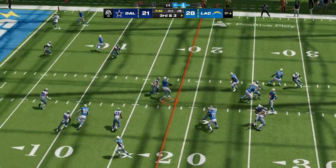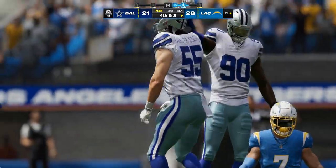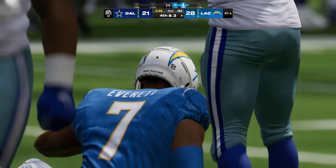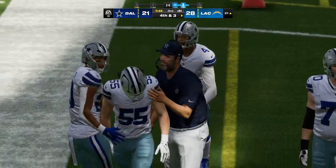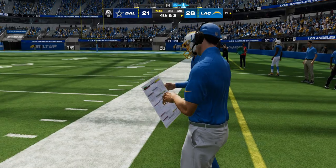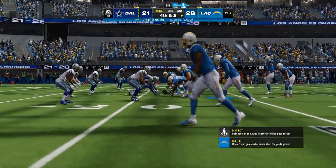Herbert. And this pass broken up. And the contact well timed there, and now 4th down. That's a good job there creating the contact to force the incompletion. And now since it's 4th down, that should set up a field goal situation. And a nice sigh of relief defensively to be able to hold them to 3.